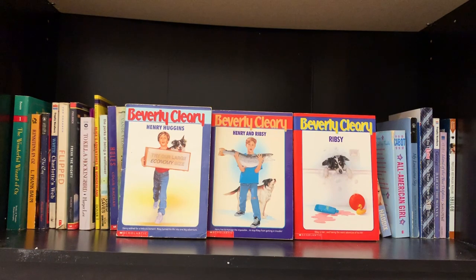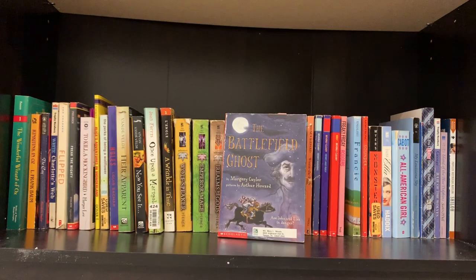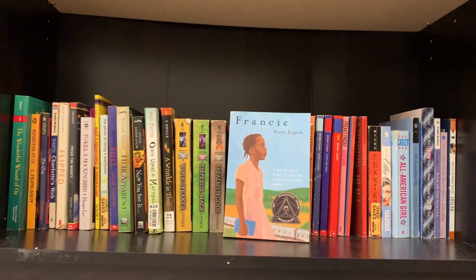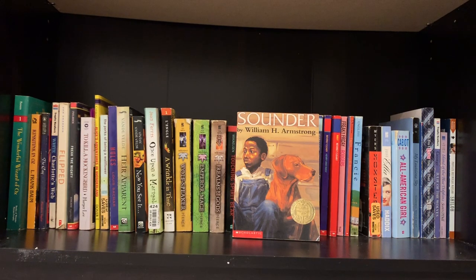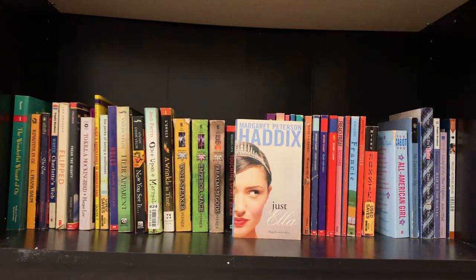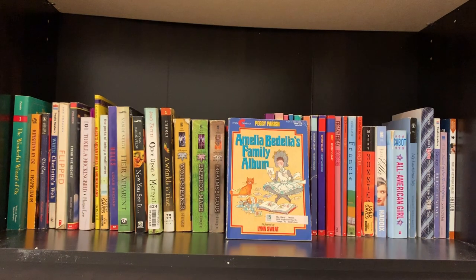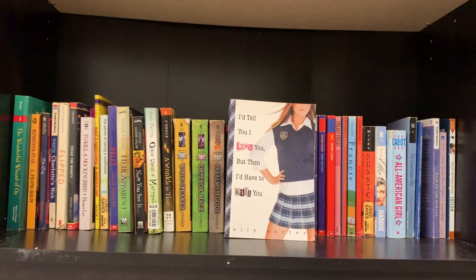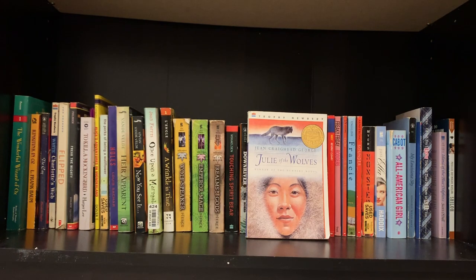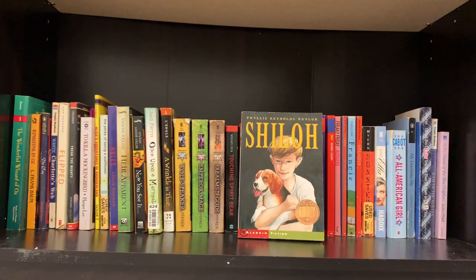Milne, Henry Huggins, Henry and Ribsy, and Ribsy, all by Beverly Cleary, Freaky Friday by Mary Rodgers, The Battlefield Ghost by Marjorie Coyler, Francie by Karen English, Sounder by William H. Armstrong, Monster by Walter Dean Myers, Just Ella by Margaret Peterson Haddix, All American Girl by Meg Cabot, My Louisiana Sky by Kimberly Willis Holt, Amelia Bedelia's Family Album by Peggy Parish, I'd Tell You I Love You But Then I'd Have to Kill You by Ally Carter, Julie of the Wolves by Jean Craighead George, Island of the Blue Dolphins by Scott O'Dell, Shiloh by Phyllis Reynolds Naylor.